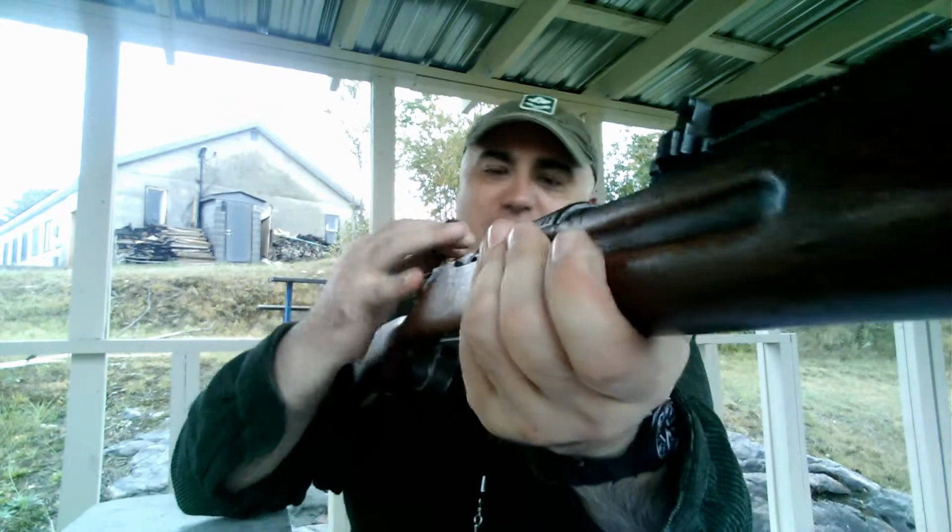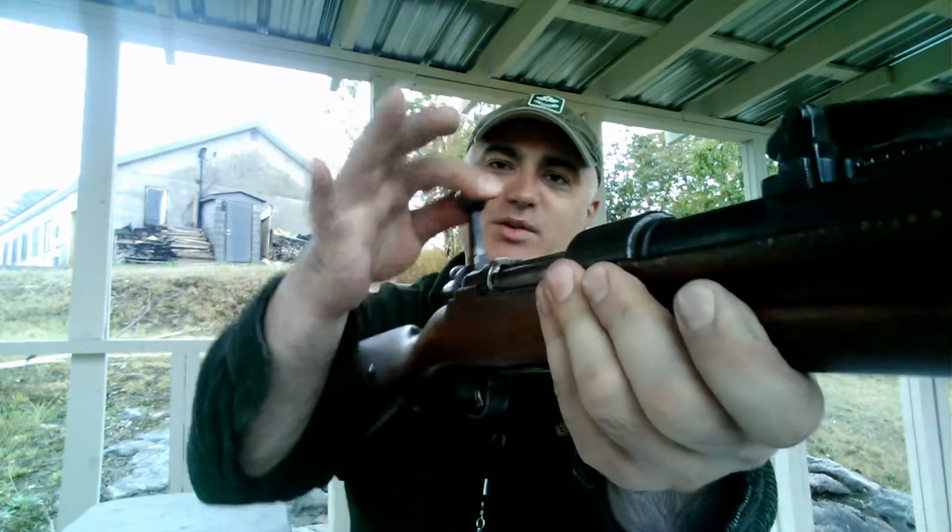The G98, as I'm going to occasionally refer to it, was designed by Mauser, arguably one of the greatest weapons designers of the last 200 years. And it features an action that the Mausers are famed for. So obviously it's a bolt action rifle, as you can see here.